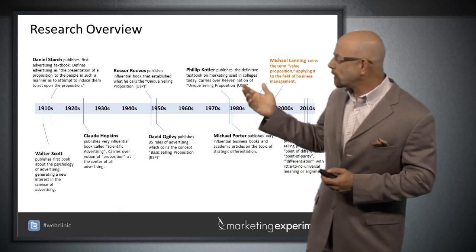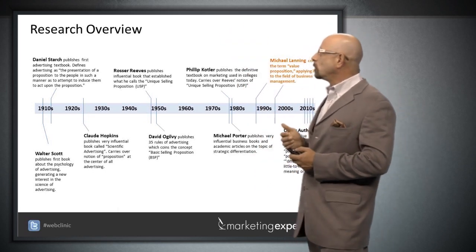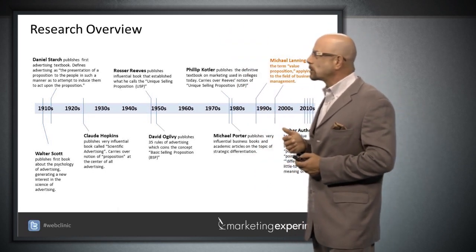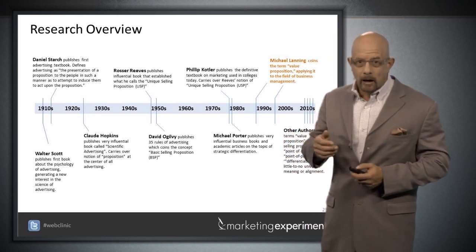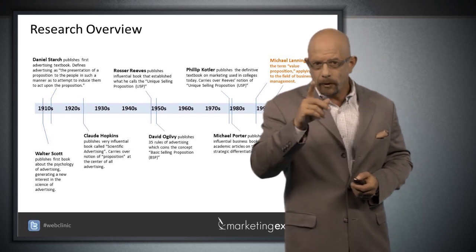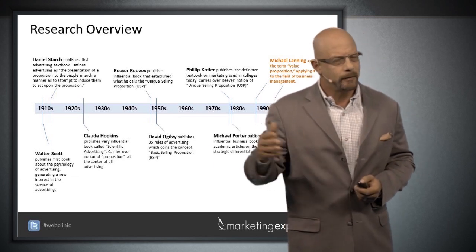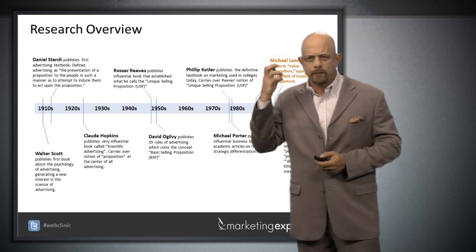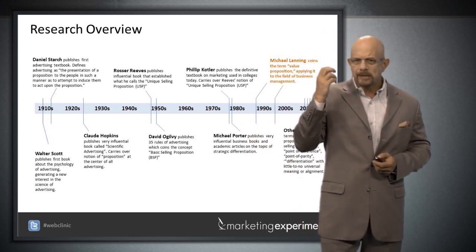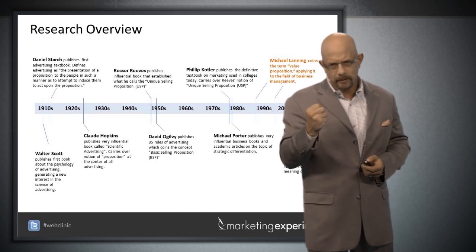And I don't know if you know or not, but all the way back in the early 1900s, Walter Scott published a book called The Psychology of Advertising. And it's a pretty good book. Hopkins' book is a bit of a masterpiece. Both Hopkins and Reeves should be read by everyone in this audience. And they didn't fully capture a functional definition, but they certainly had some of the most essential elements.